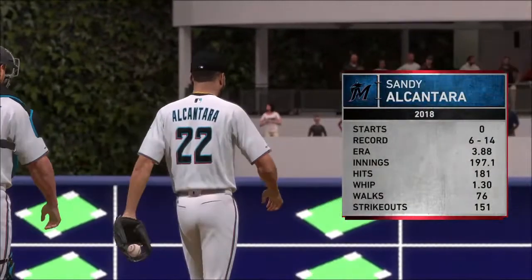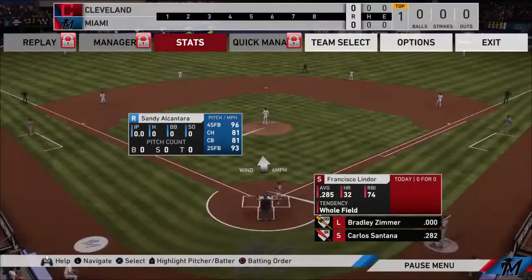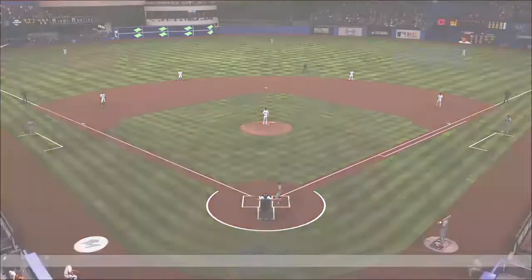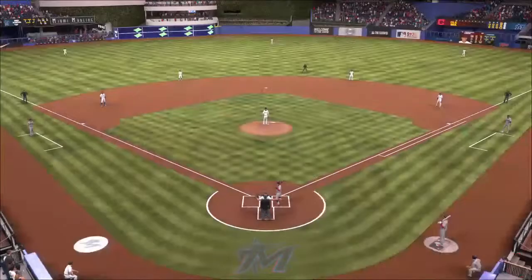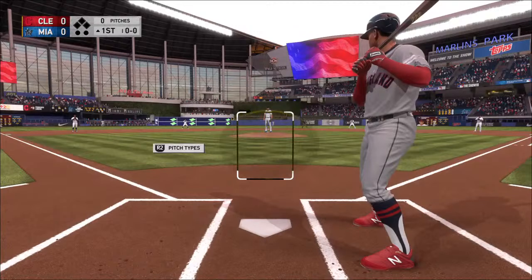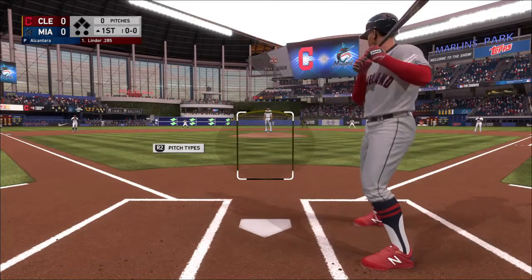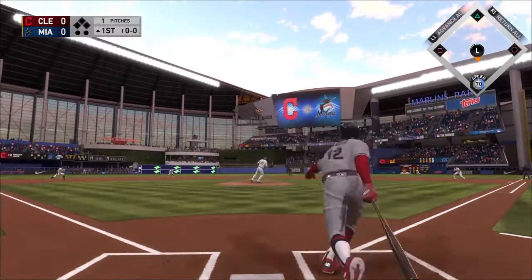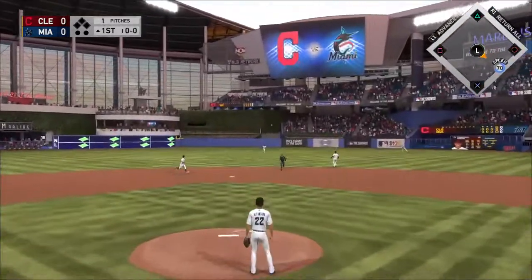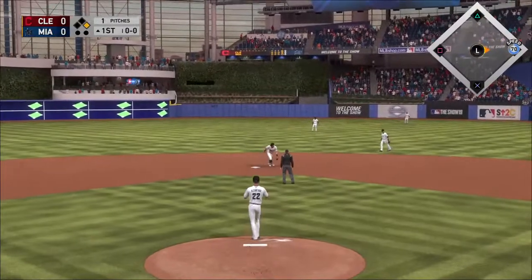Sandy Alcantara is ready to go as he'll be on the mound for the Marlins. Hey, every team needs a pitcher like this one here. His numbers aren't going to blow you away. Career ERA just under 4. But one thing he does, he takes the ball every 5 days, throws strikes, and gives his team a chance to win every single time he goes out there. He'll be fun to watch in this one here today.